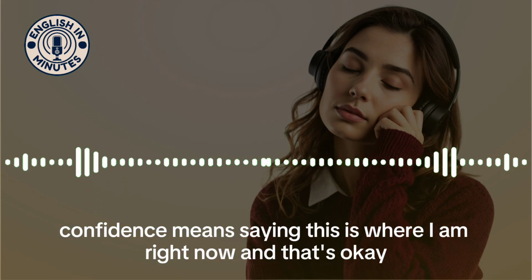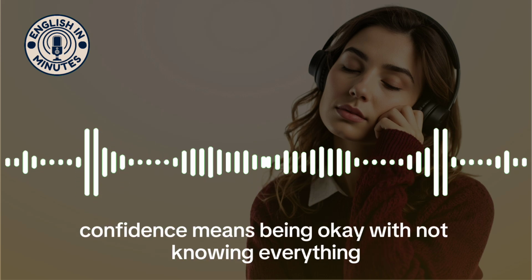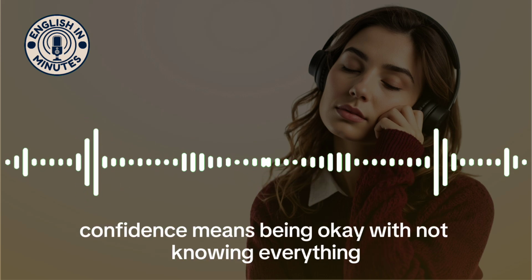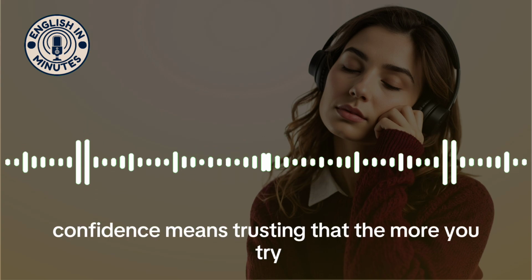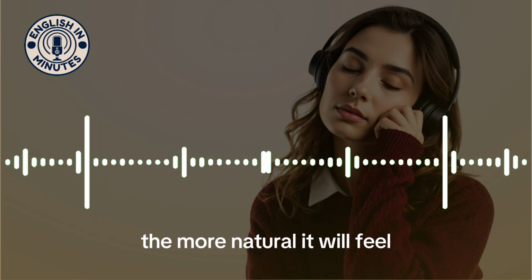Confidence means saying, "This is where I am right now, and that's okay." Confidence means being okay with not knowing everything. Confidence means trusting that the more you try, the more natural it will feel.